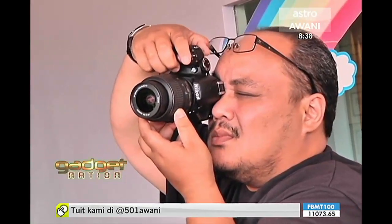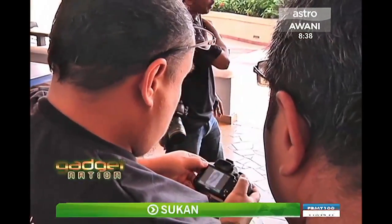You have a guide mode which will tell you what mode to use, when and how to use it, to show you how to take better pictures using that camera. And the price is an entry-level price.